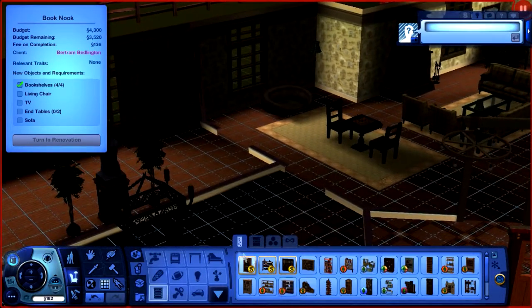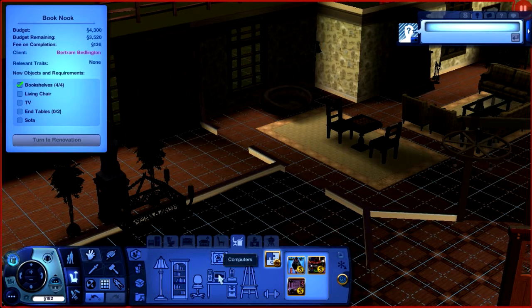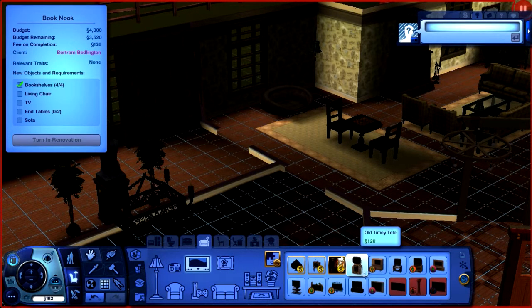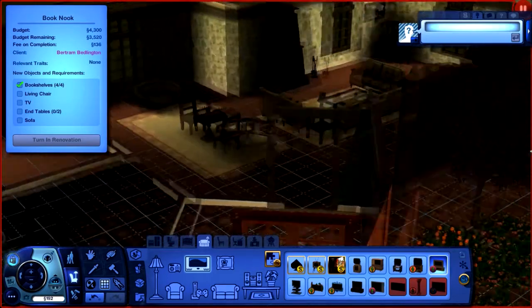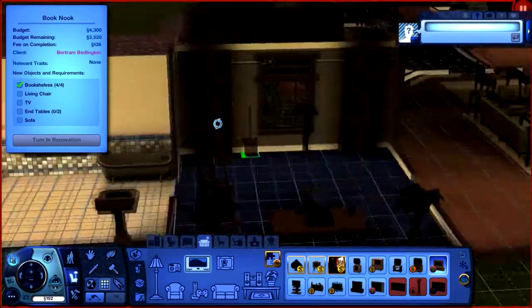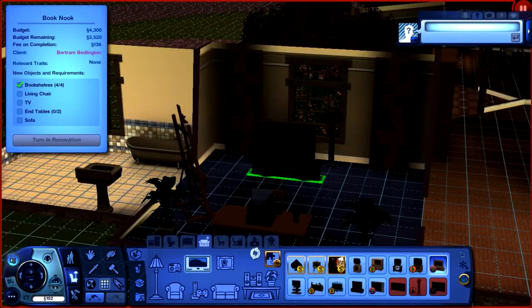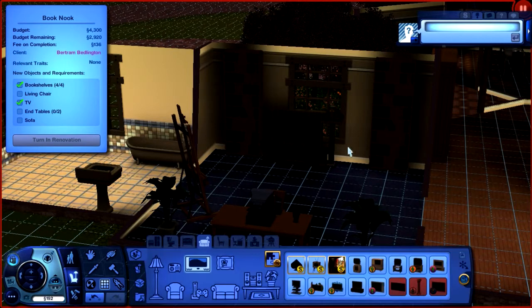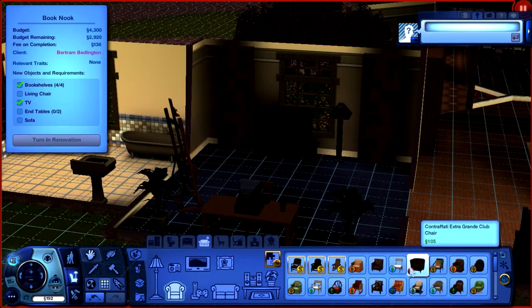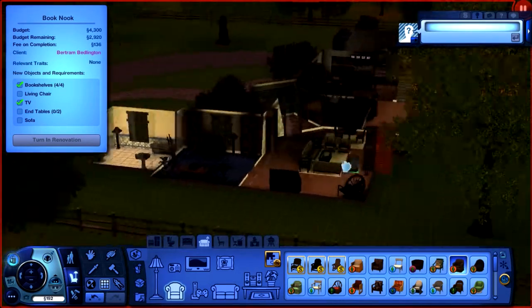Okay, so they need a TV. Easy, easy. That's a computer, not what I want. TV, we will give them this $600 TV. I absolutely love this TV. We'll put it in their office because it completely matches the theme. Move that lamp like that. Perfect. The living chair. Easy. Give him this little living chair.